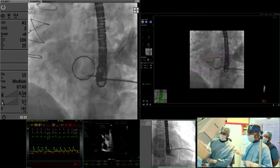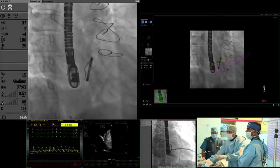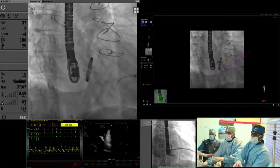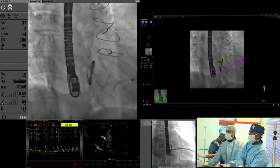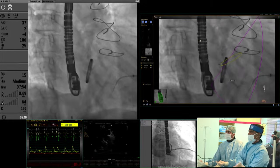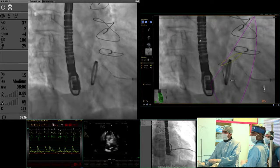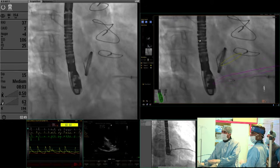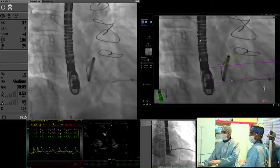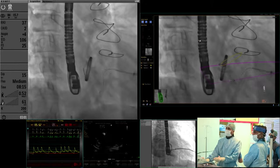Can you go to RAO? Is it possible to make the echo navigator screen a little larger? Yeah, I will try to make it larger. Is it okay? Yeah, that's better. Thank you very much. So you are also using Philips Echo Navigator. Exactly. We are using the CX50 as the echo platform. This is an Allura Clarity.